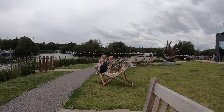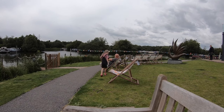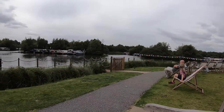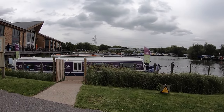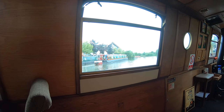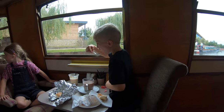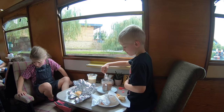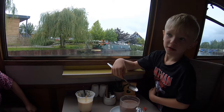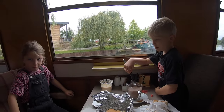So to get away from all the painting back on the boat, we took a day out to Willington, mainly to spend some more money at Midland Chandlers, to buy all the bits. But first we had a good walk round and went to the little cafe boat that's there. We had our lunch there and the kids loved it, but they were more interested in the conversation that another family was having at the back rather than talking to us. But yeah, it was lovely. It was the first time for them to actually be on a narrowboat inside on the water. So they were so excited when we got in.